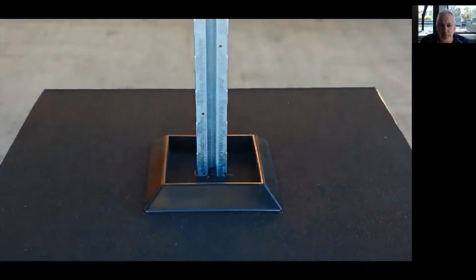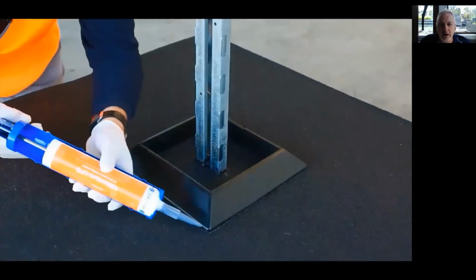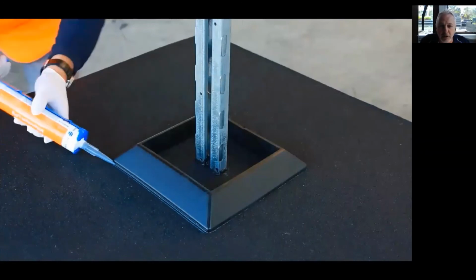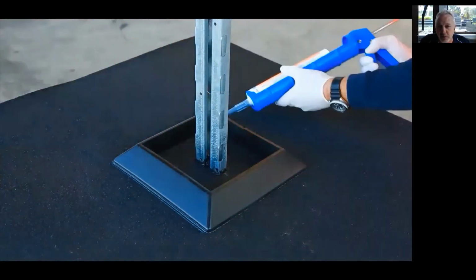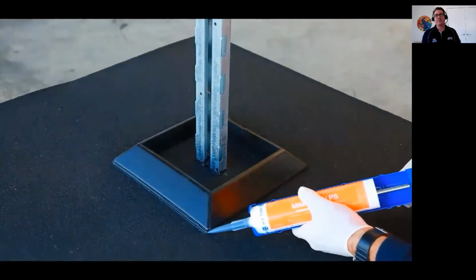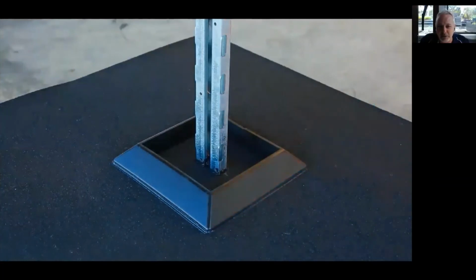Once that's pressed into place, we'll seal up the exterior, which will obviously hide that mark that I've made. Bearing in mind, you could make that mark on the inside if you so wish. It's a very, very tidy sealant bead there, mate. Oh, thanks, mate. I've done a few meters of that in my time.